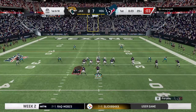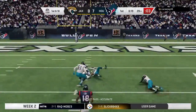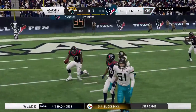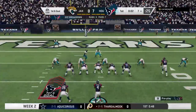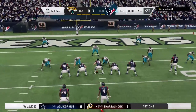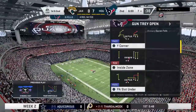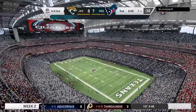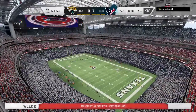On 1st and 10, Watson, open man, the tight end Fells. And finally down he goes as they work it inside the 10 to the 7. A good pickup there, 22. With the score, Texans 7, Jaguars 0.